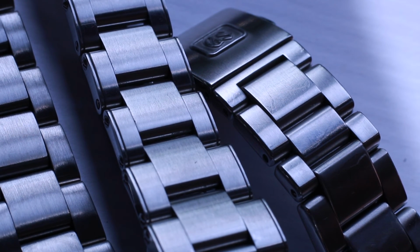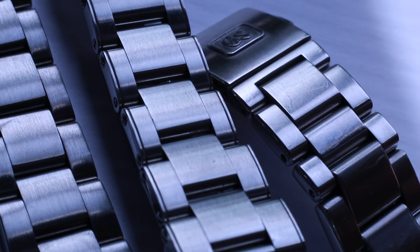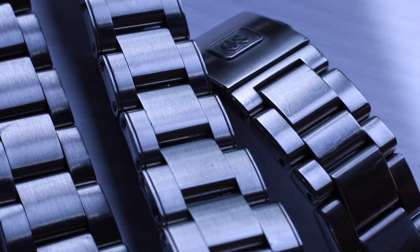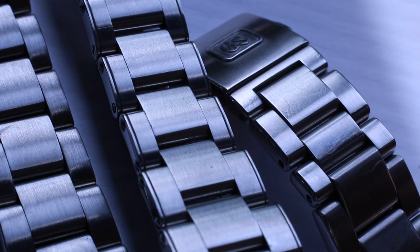But anyway, it's a nice example of three oyster style bracelets that so often you don't get. Most videos tend to focus on the watch itself, but I think the bracelet is such an important part that it's also important to sometimes have a video about the bracelet.